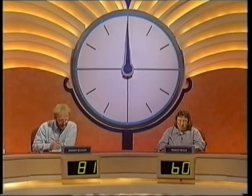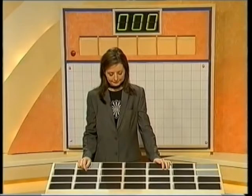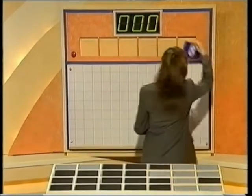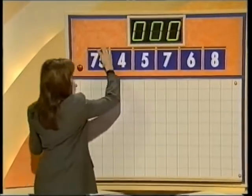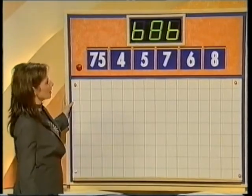Letters are done. Numbers from Tracey. One from the top. Five small ones, please. And shall I take? I'll take that one, I think. And five smallies. The numbers then are 8, 6 and 7, 5, 4 and 75. And a target for you both of 686. 686 required chaps. Here we go.